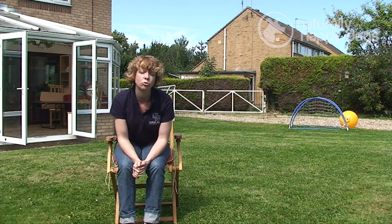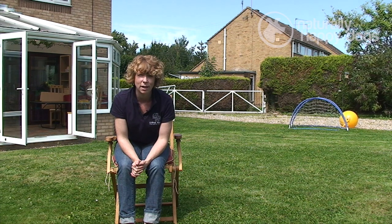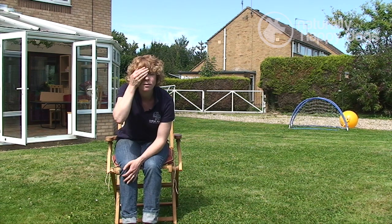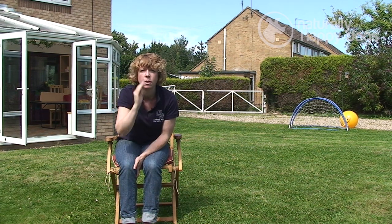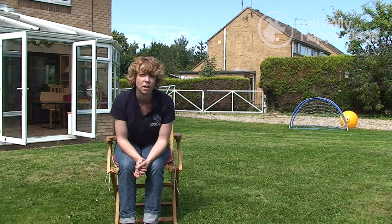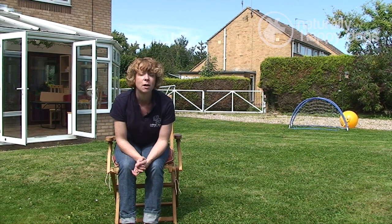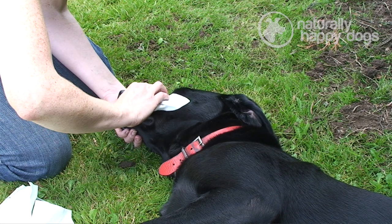If you think that your dog's eye is looking bulgier than normal, you must act quickly: get a swab, soak it in saline, place it over the dog's eye, trying to keep that eye as moist as possible, get in the car and go to the vets. By doing this, you are far more likely to save your dog's eye. So please, if you think your dog's eye is looking particularly bulgy, please get to a vet as soon as possible.